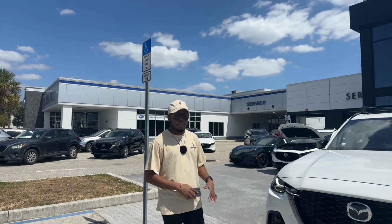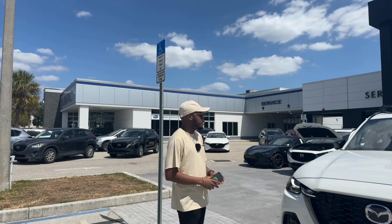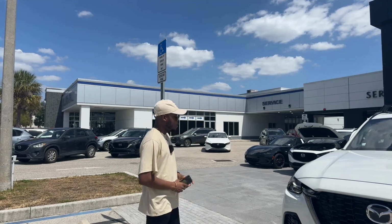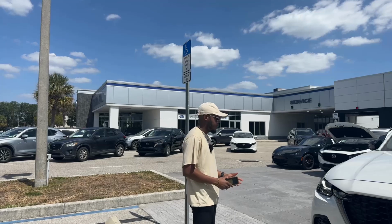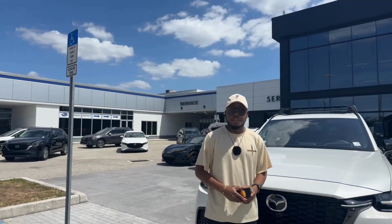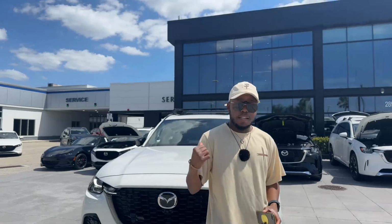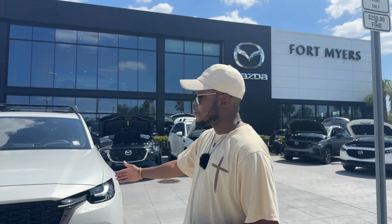First impression, I'm in love with it. I love the way it looks. I used to love the CX-90 as well. I'm still learning about what this car has to offer. There's plenty it has, and a big thanks to Mazda of Fort Myers, obviously, for lending us this car. That's why we're able to review it today. So without any further ado, we're gonna go take a look at it and see what this beautiful CX-70 has to offer.